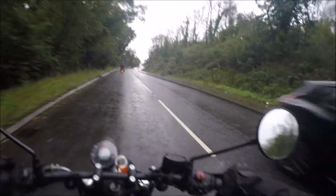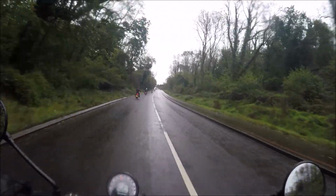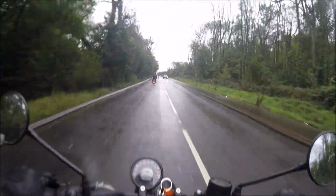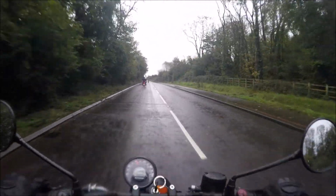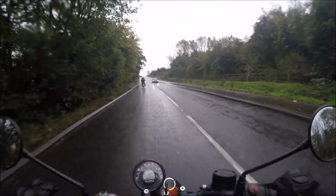Brilliant commuter, because it is so easy to ride around town. Great for B roads and country lanes. I wouldn't recommend using it too often on A roads, but for a little bimble around here, there and wherever, really, really nice.